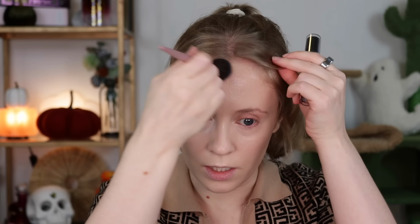So many of their products rival high-end. And as you can see, the other really nice thing about this contour stick is that you can draw it directly onto your face and blend it out, which is really rare to see in a stick product. So yeah, that's really beautiful.